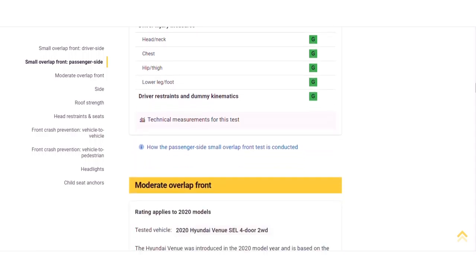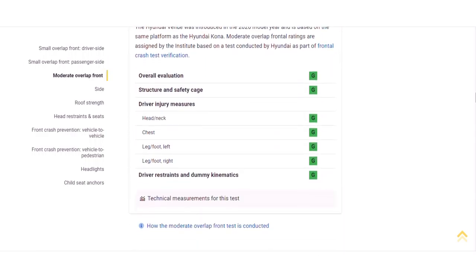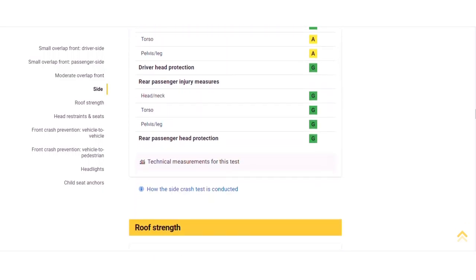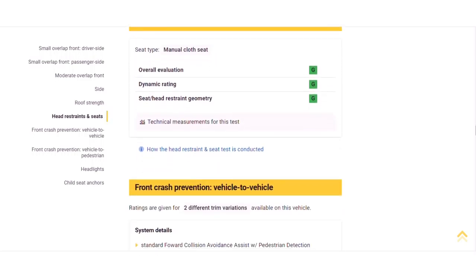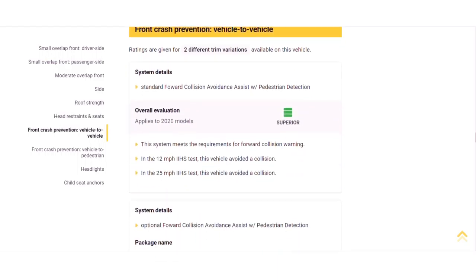In the Venue's case, it scored superior for crash prevention with vehicles in both standard trim and with optional extras. For pedestrians, the standard issue Venue landed an advanced rating, which went to a superior rating with optional systems in the mix. Crash ratings were good, and the optional LED projector headlights earned an acceptable rating. However, the standard lights were only rated marginal due to poor visibility around corners. If the LED lenses were standard issue, the Venue could have received the overall Top Safety Pick Plus award.